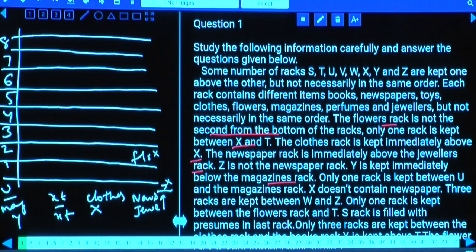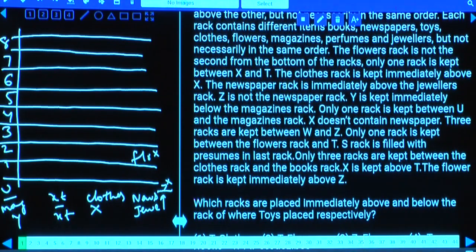Then, what is the other thing here? The rack is immediately above the jewelry. Z is not newspaper. Y is kept immediately below the magazine rack, only one between U and magazine. X cannot be newspaper as well.